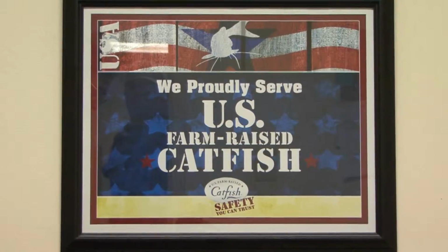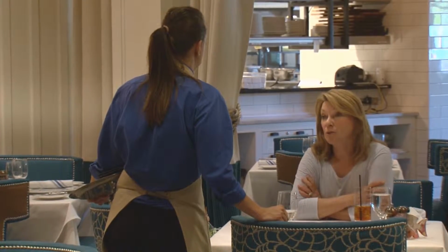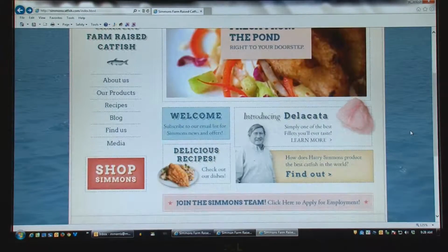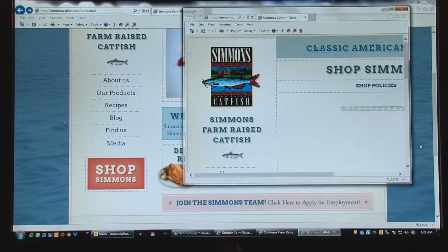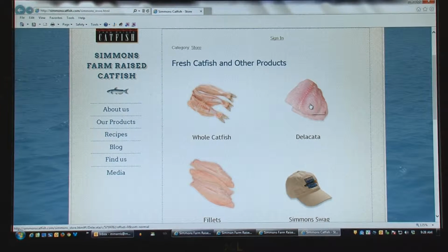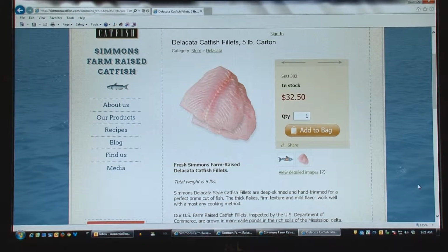You don't realize it, but we've been talking to so many customers, and they look for that label, and they ask their waiters, they ask the chefs, and it makes them feel better about getting their fish. And if you can't find it in your local store, you can always order it online. We have an online store where we could overnight fish to anywhere, and we have customers every day that get online from Washington, and this morning I saw one from Illinois and Ohio, so it's mostly places where people can't get catfish, but they really want it.